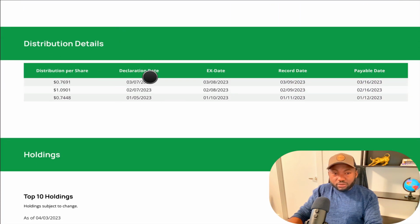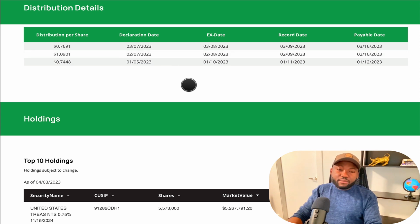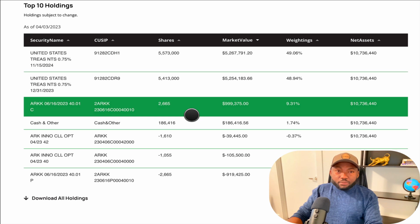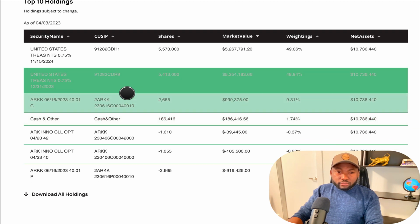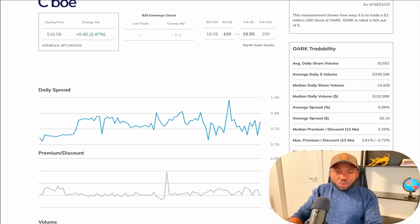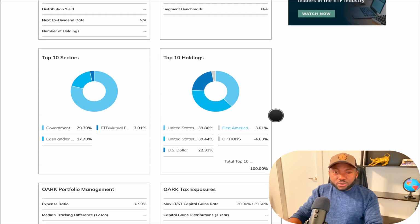We've looked at distribution. We've seen it's been paying this dividend, and now we are waiting for the April dividend coming up. We look at the top holding. This other website actually describes top holdings better. We can see 40% is U.S. Treasury bonds, and about 80% of this is in U.S. bonds.